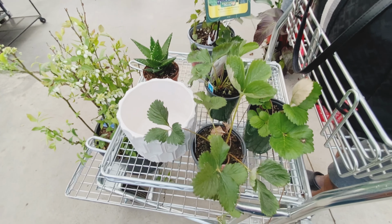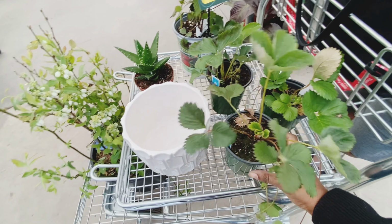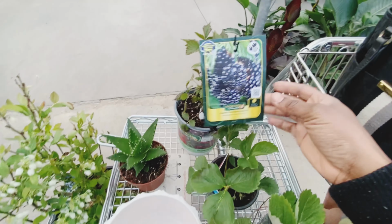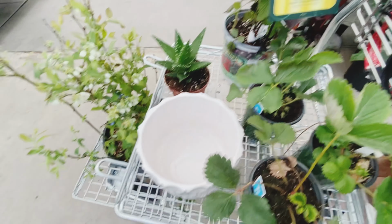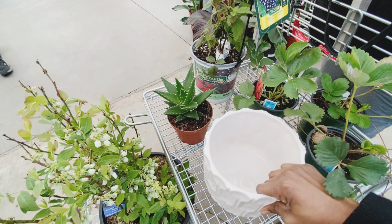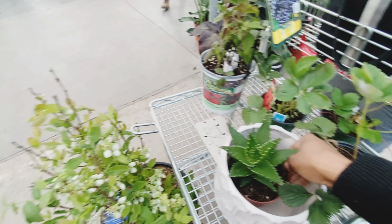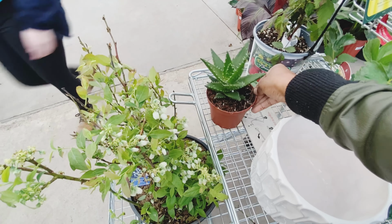If you guys watched my previous vlog, you would have seen that I went to the nursery and I purchased a couple of fruit trees and some plants. I'm gonna plant these today and hopefully they grow. I told you guys I'm not very good with flowers and vegetables and plants, but hopefully they grow and I can get some fruits this time.